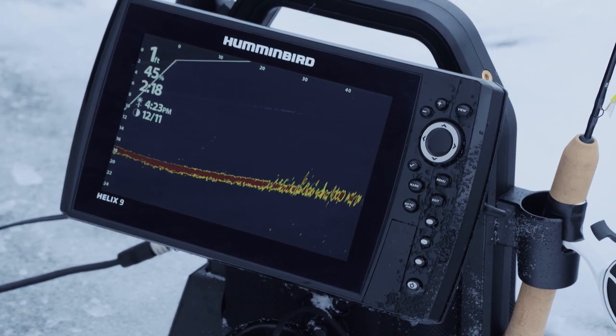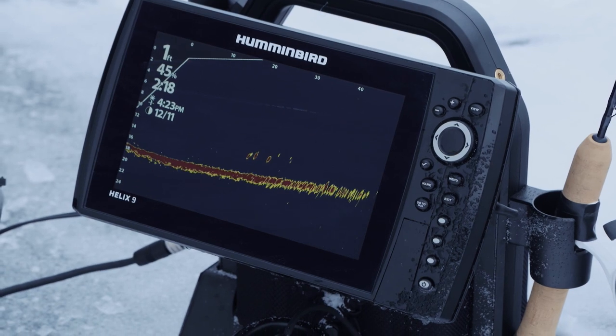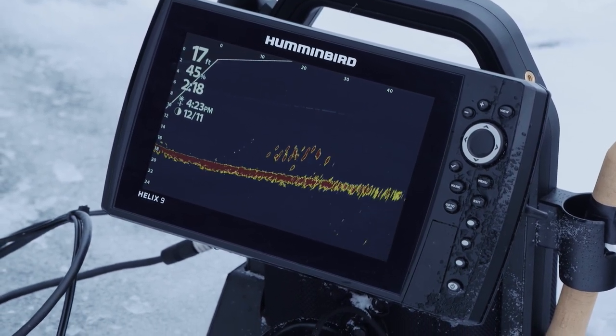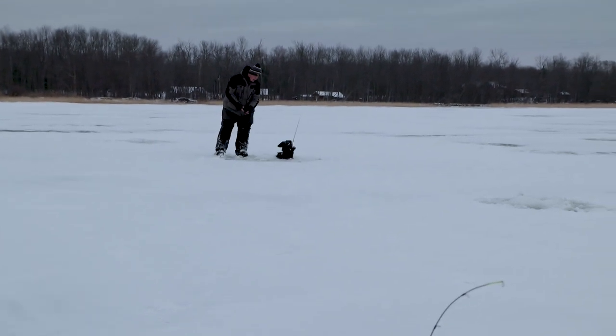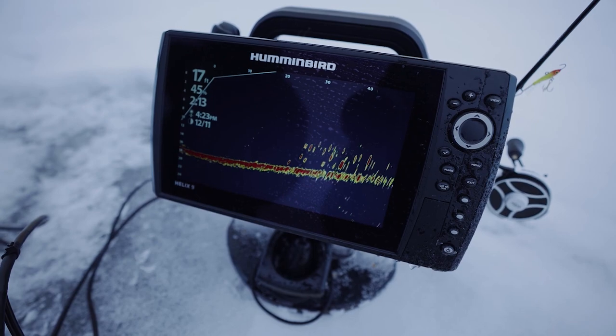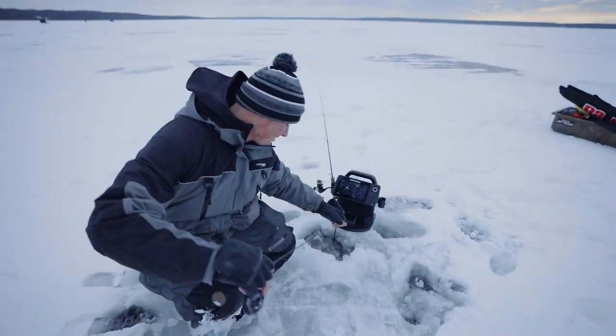Ooh, we got a school of fish. We got fish there. 2 o'clock to noon is the biggest school. Look at that, that is a mega load. Hey Ben, hop in this hole right here, bud. There's two holes and there's a mega school out 20 to 30 feet.